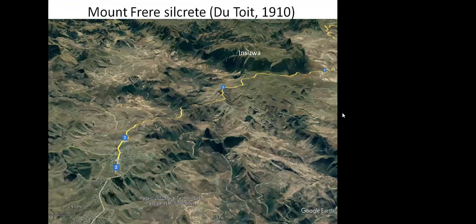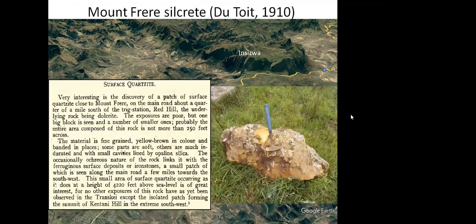Now, let's go midway, between Inanda in Durban and the Northern Cape. And here in the Insizwe area, Mount Freer, where you don't expect to find silcrete, Alex du Toit, way back in 1910, when he was mapping this area, discovered this boulder. And I always wondered how Rodney Maud knew where this boulder was. He had obviously gone looking for it and found it. One boulder preserved of what was formerly a much more extensive silcrete capping on the Karoo rocks in the area.